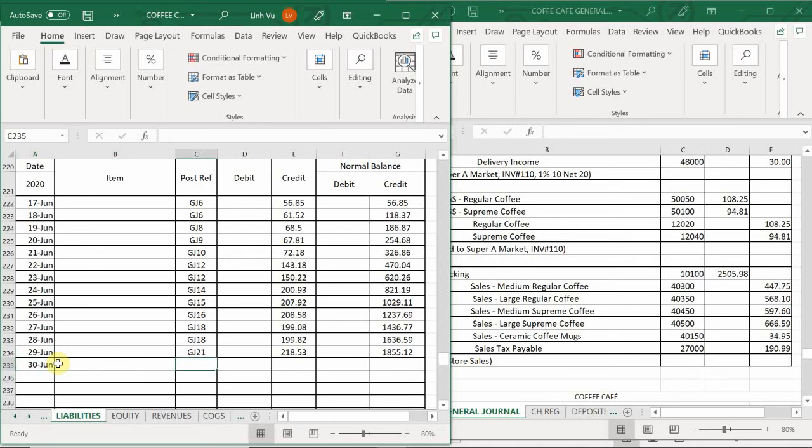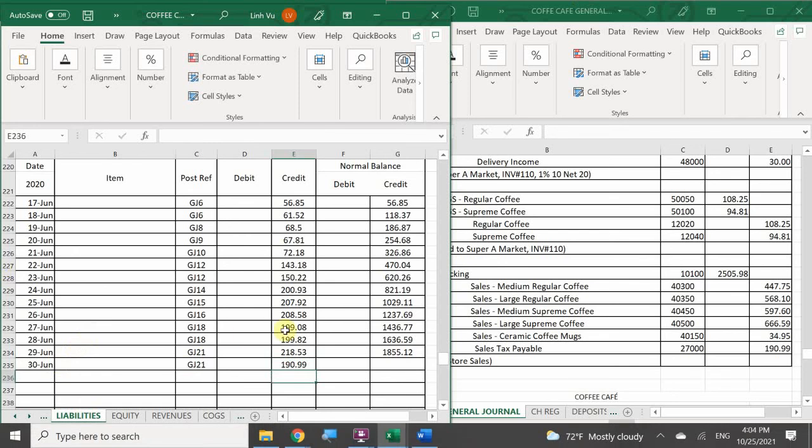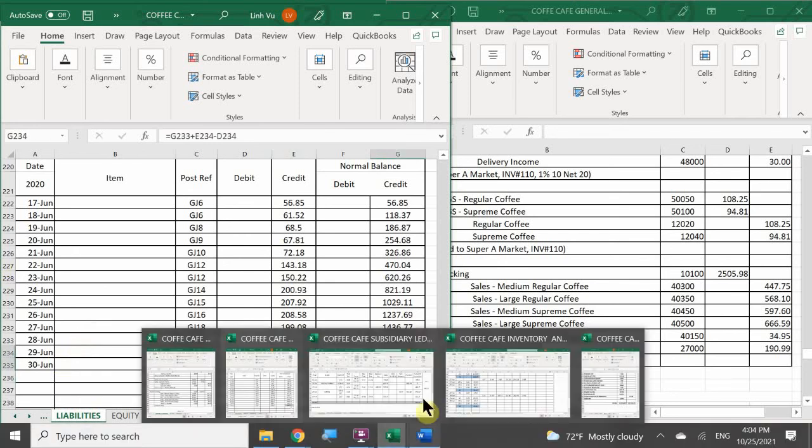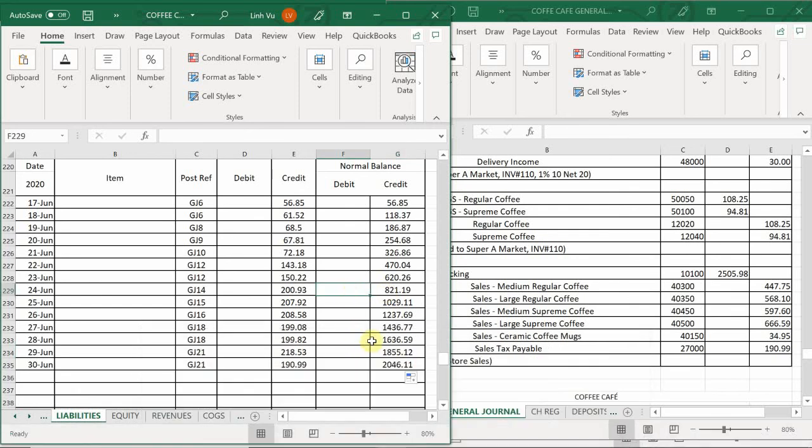$119.99. 5.2. Okay. So, 2046.11. 199. For a total of? $2,046.11. Perfect. Okay.